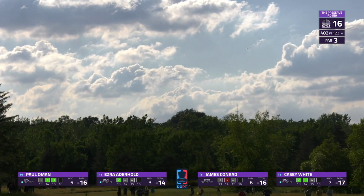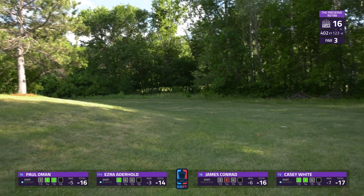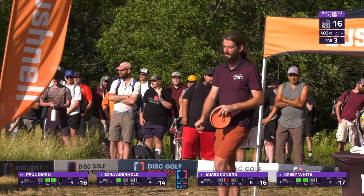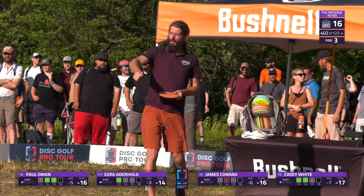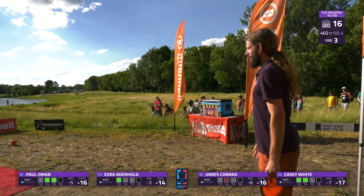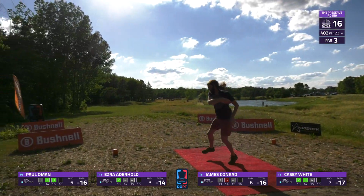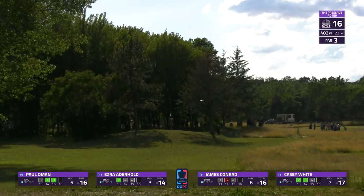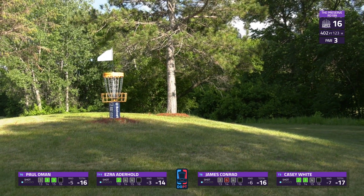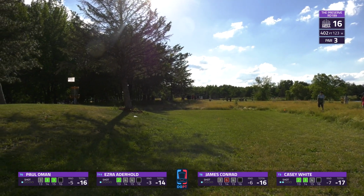Ezra makes a correction, putting this thing in a lot more hyzer, and it's certainly swinging in. He's hit the brakes, though. Bounces outside the circle. Yeah, gets a nice little wind drop right at the end. It looked like that was going to carry a lot farther past. Oh, yeah, for sure. James right at it. Yeah, going more with the straight look. And comes up a little bit short, I think. May have skipped off to the left.